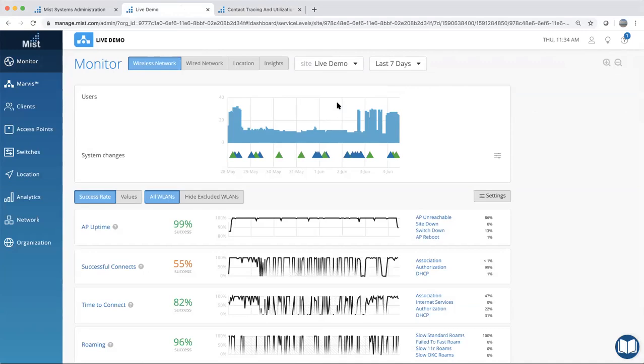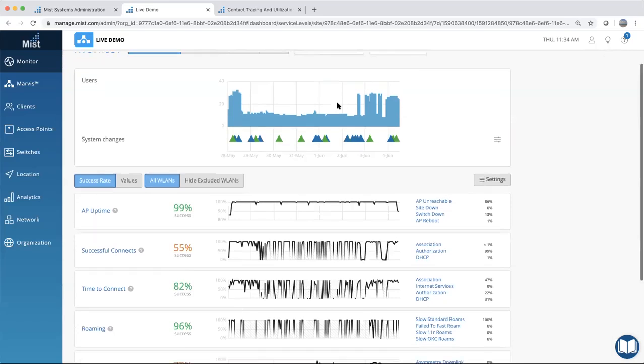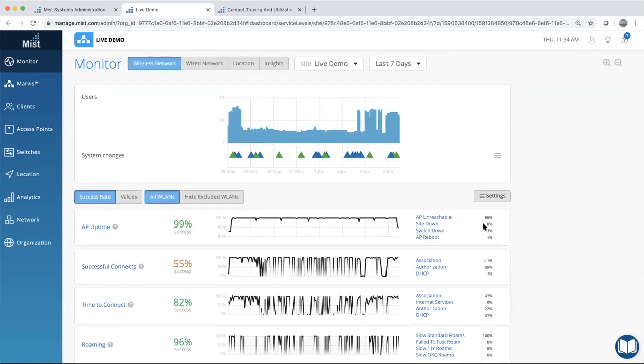And when Nick talked about the 4 pillars of Mist, I just want to point out that everything that Mist does is from a client experience perspective. So we have this concept of service level expectations, just to ensure that clients are having the best possible experience on the wireless network. But even at this first landing screen, if they are not having the best possible experience, we can automatically drill down and get root cause analysis to find out why there are issues. This is a really powerful tool, but I'm not going to go really deep into this because I know you hear more about that in the proximity tracing piece.